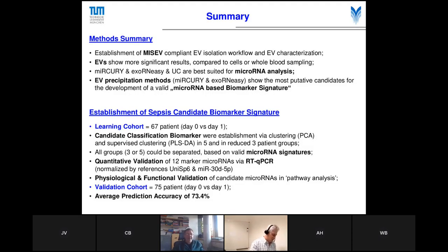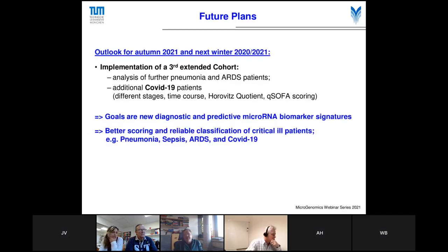And then I come to the summary of this study, or these various studies, and there were a lot of papers generated out of these last nearly 5 years. We could establish a MISEV compliant EV workflow and done a good EV characterization. EVs show more significant results compared to whole blood or plasma. And EV precipitation methods, here in our case, miRCURY and exoRNeasy, are well suited for a microRNA-based signature. We did a learning cohort, a validation cohort, and could predict the results with 73%.